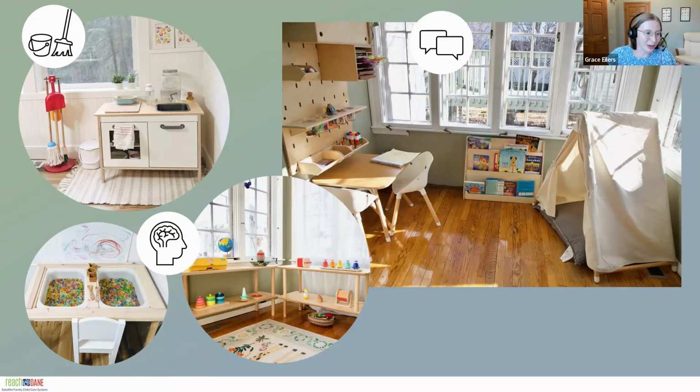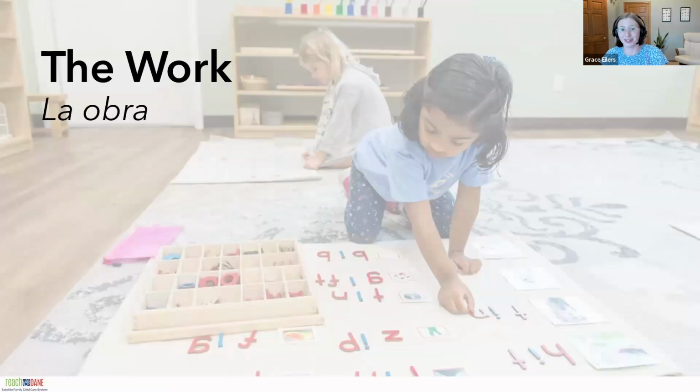Sensorial, you can see on the bottom here, we have the sensory table, pretty obvious. Lots of sensory experiences going on. We have some water beads in there right now. And then on the right photo, you can see lots of shapes, colors, textures, and language. Pretty simple. In the top right-hand corner, we have an art area and a bookshelf. So these are just some examples of how the 5 key areas can be incorporated throughout your space. And with that, now we are going to transition to talking about the materials. So I'll turn it over to Lindsay.